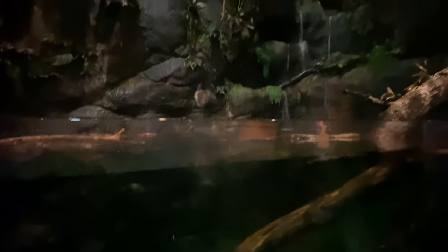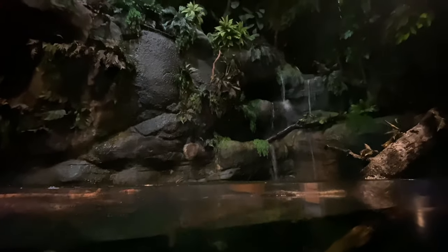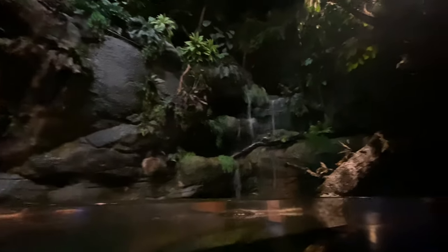Hello, amigos. This is my home, the Amazon rainforest. I love living here with my family. When this comes up, which is almost every day, the forest comes alive and the river grows.